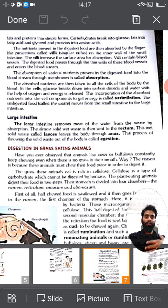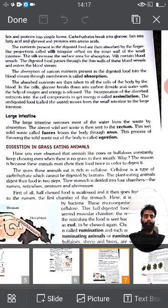By using oxygen, glucose breaks down into carbon dioxide and water, and energy is released because we need energy. Energy is the most important thing for doing any type of work. The incorporation of the absorbed nutrients into the cell components to get energy is called assimilation.